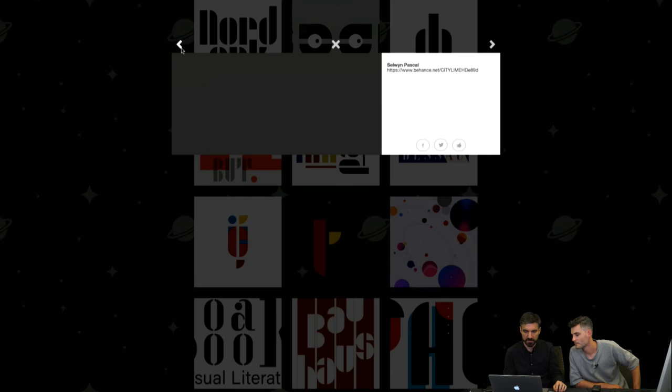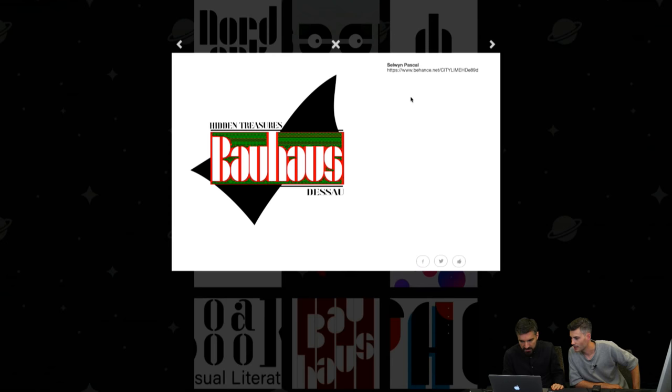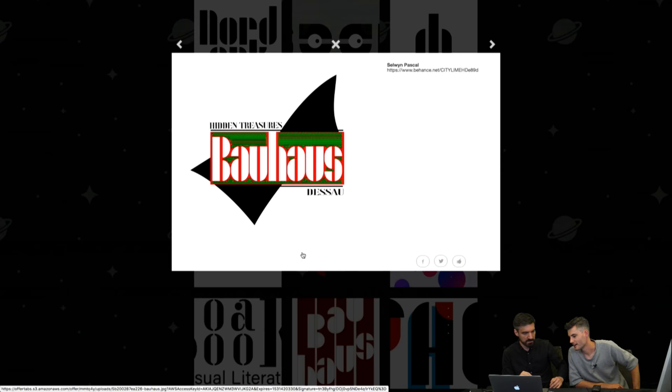Selwyn Pascal. Hidden Treasures Bauhaus Dessau. Okay. Reminds me of the Sydney Opera House. Yeah, right. And sharks, yeah. So I see the dynamic that you want to input, Selwyn, but maybe it could be a good idea for the shape in the background to represent, like, Bauhaus's emblematic building, you know? Take some pieces of architecture to put in the background, because I feel that this shape looks great to add some dynamic, but maybe there is a lack of meaning.